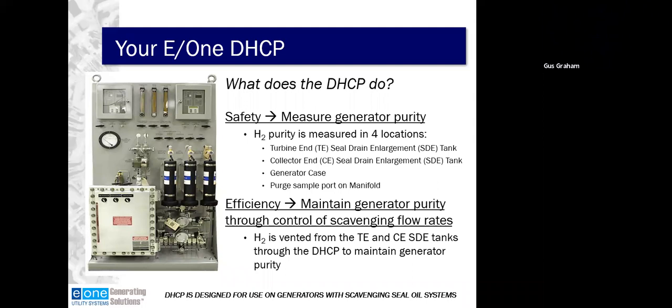The DHCP monitors hydrogen in 4 locations, 3 of them during normal operation. Those would be from the turbine-end seal drain enlargement tank, from the collector-end seal drain enlargement tank, and from the generator case. The DHCP can also sample gas from a purge sample port located on the manifold, and this is used when generator purge procedure is taking place to monitor the conditions of the gas as you're transitioning from hydrogen to air.